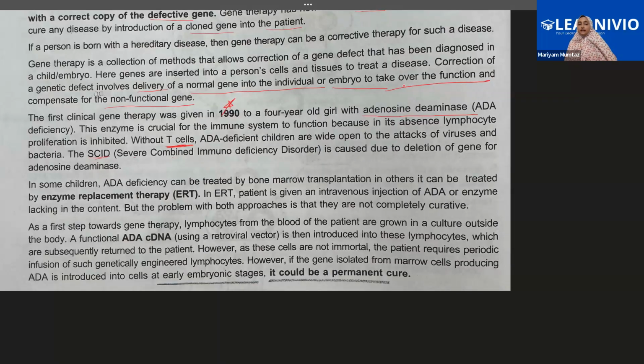So if the person's bone marrow replacement is done, then the ADA deficient patient can be treated, right? And it can also be treated by enzyme replacement therapy, ERT, meaning here injections of the adenosine deaminase enzyme are given. So if the person is lacking that enzyme, injections of the enzyme are given. But if you think about bone marrow transplantation, or constant intravenous injection, the person or the child has to be taken to the hospital multiple times, isn't it? And what will happen if we stop the injection?